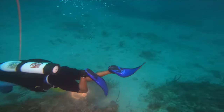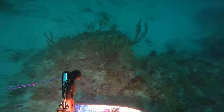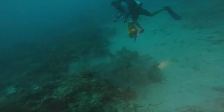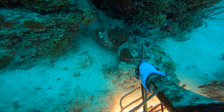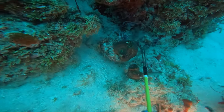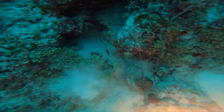I'll be redoing the line on the reel. I'll reference that in the end of this video as well. Just as before, he flags him and I snag him. Get the little tiny baby. He spots a lobster while I go after this lionfish.